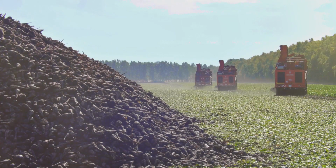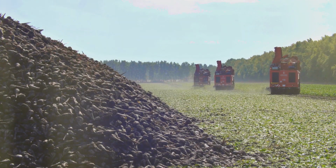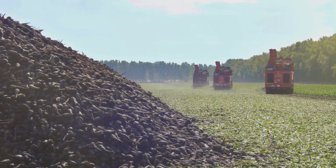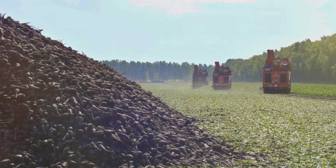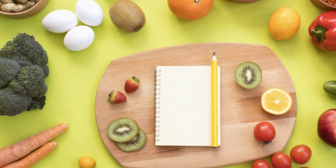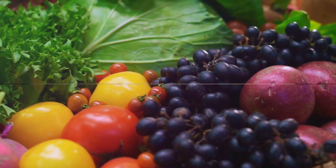Now, while sugar might take the cake when it comes to enhancing the flavor of our food and drinks, it's important to remember that it can pack a punch when it comes to our health. Consuming excessive amounts of sugar can lead to weight gain, increase the risk of chronic diseases like obesity and type 2 diabetes, and even cause dental issues. Not to mention, diets high in sugar often displace nutrient-rich foods, leading to potential nutrient deficiencies.